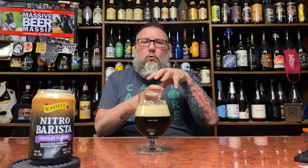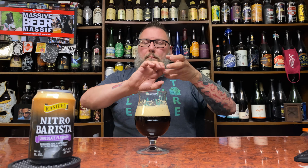Almost smells like a drink from Starbucks or something like that. Like one of their cold pressed kind of bottled mocha coffee drinks. That's what it smells like. It smells like that way more than a beer, way more than a Belgian dark, way more than a quad. Now, again, they call it malted beverage on here. They actually don't call it any kind of quad or dark or anything like that on there. But it smells good as far as a dessert aspect goes.